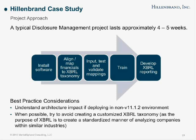When possible, as well, we have found that you want to avoid creating a customized XBRL taxonomy, albeit that there are, as Jeff mentioned, some instances where extending the taxonomy for specific reporting lines that are unique to your business, to your industry, is going to be required. But the goal, obviously, long-term is for XBRL to become a standard reporting structure mechanism for all companies. And so adding unnecessary customization is an area to avoid and certainly helps the projects go a little quicker.